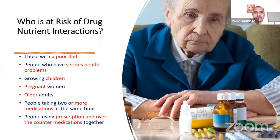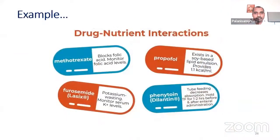And who is at higher risk for drug and nutrient interactions? Those who are taking a poor diet, those having serious health issues, children, pregnant women, and most importantly, the older adults, the elderly people, and those taking two or more medications, and those taking prescription products or OTC products. Okay, and they have more chance to get drug and nutrient interactions.